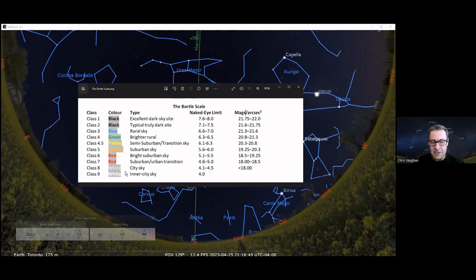And then we get into the suburban conditions where we've got really the brightest stars. So magnitude 4.5 to 5.5. And then the sort of city skies where we're getting only the brightest stars that we can really see. And by that point, you're getting into mags per arc second in the range around 18. So call that 18 a kind of background. And if you want to see things in the sky, they've got to be brighter than the background of those sorts of numbers.